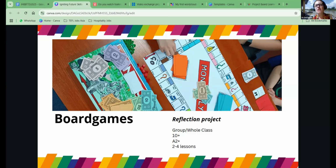So how could this be adapted for lower level and younger learners? Because I believe that the Monopoly could be used for learners as young as 10 and as low as A2, but it would need to be adapted for their level. And does anyone have any ideas of any other board games that their learners could create?